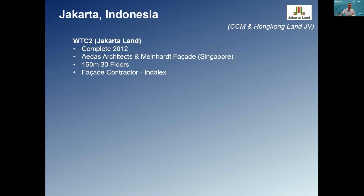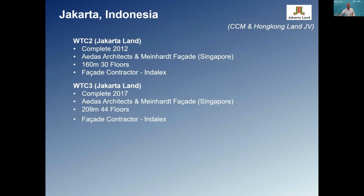So WTC2, completed in 2012, Adis Architects and Meinhardt Facade in Singapore, and the facade contractor was Indelex. I have to say, Jakarta Land is a joint venture between CCM and Hongkong Land, 50-50 joint venture, since about 1972. WTC3, also by Adis Architects and Meinhardt Facade. Obviously, a lot was learned from WTC2, and the same team was rolled out more or less onto WTC3. Again, another very successful building.